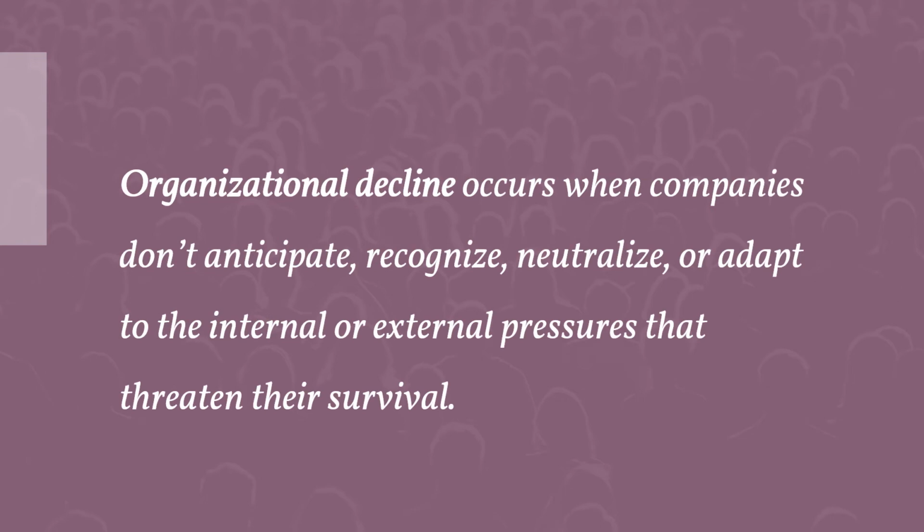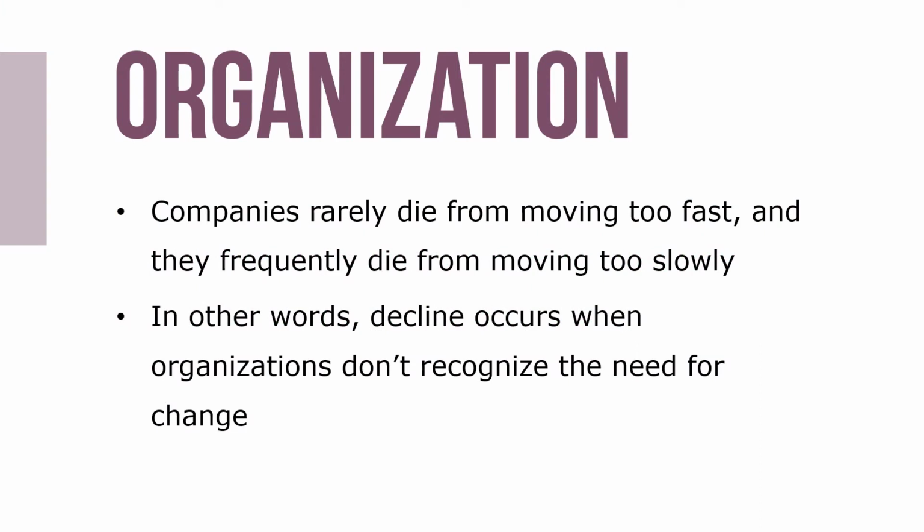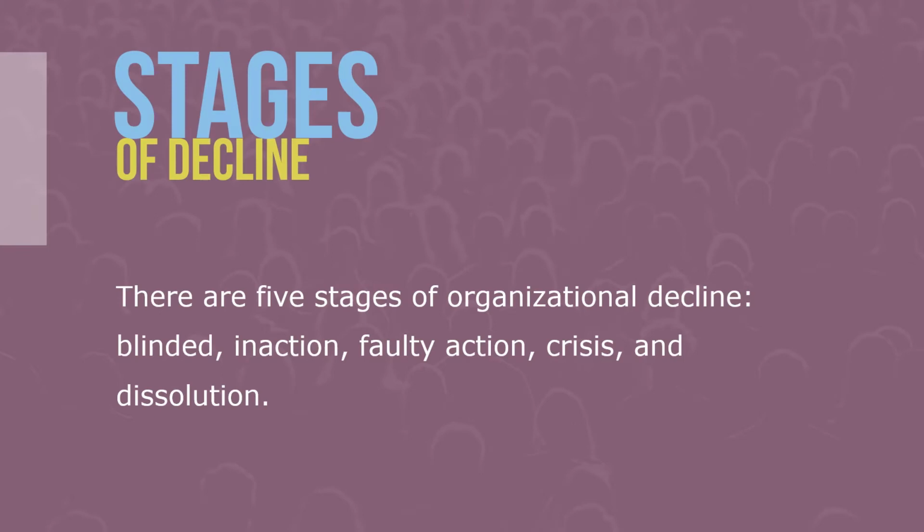Organizational decline occurs when companies don't anticipate, recognize, neutralize, or adapt to the internal or external pressures that threaten their survival. Eventually, these companies realize their error of not focusing enough on the new thing, and then the company fights desperately and hopelessly to recover. Companies rarely die from moving too fast, and they frequently die from moving too slow. In other words, decline occurs when organizations don't recognize the need for change. There are 5 stages of organizational decline: blinded, inaction, faulty action, crisis, and disillusion.